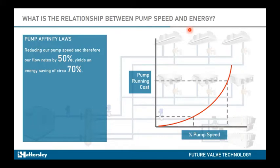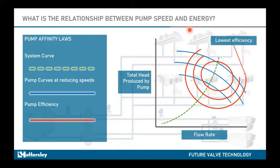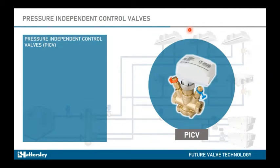However, I will just mention that obviously various companies do have different efficiencies in their pumps. But one thing we do know is that by reducing our pump speed, we can get energy savings of circa 70%. But when you are considering reducing your power and your pump speed, you also reduce the efficiency of your pumps, and therefore any energy savings must be offset against the highest and lowest efficiencies of your pumps. So hopefully that gives you a quick overview of variable flow, constant flow, and some of the valves that you associate with these types of systems, as well as the potential for seeing these energy savings.